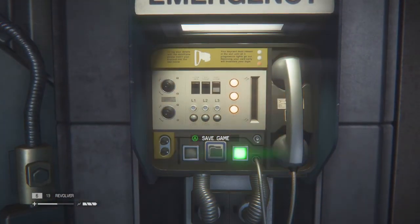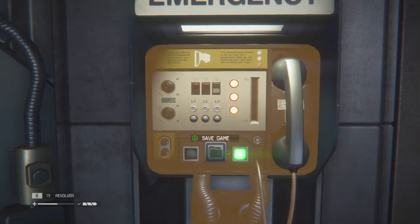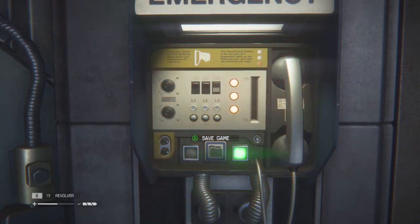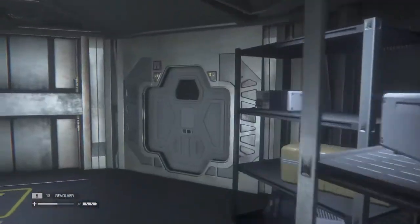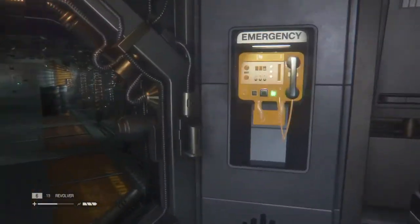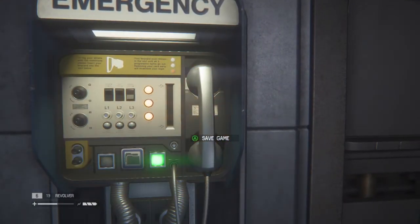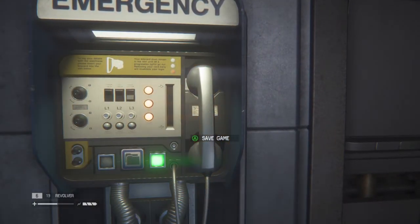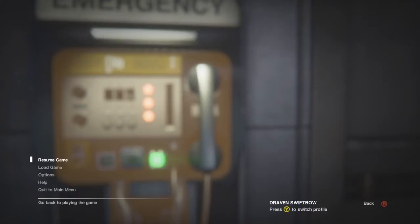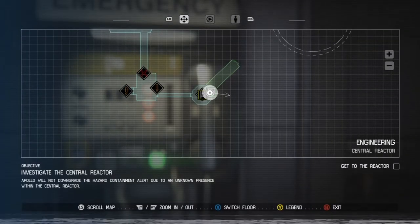So, we're going to save here, and I will be back next week as we go down into the reactor so we can find out what's causing the scans to come back inconclusive and deal with that so we can get the hell out of here, which is going to be awesome. So, yeah, like I said, I think we're about 2/3 the way through the game as far as mission goes. I don't think this gives you the mission number.